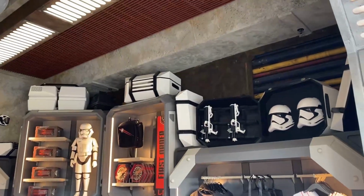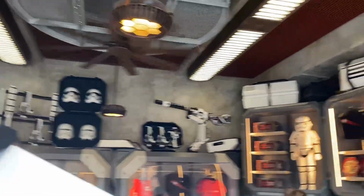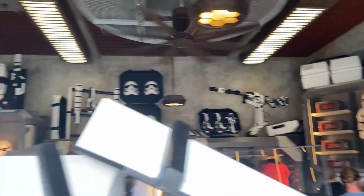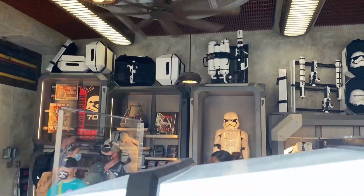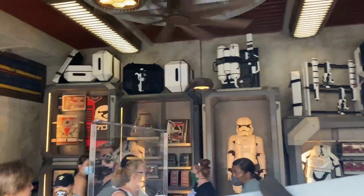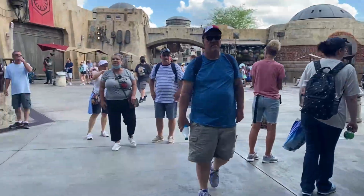I would like them to have all these things on the upper level for sale, please. The helmets, the cannon, the fire sprayer, even the blaster. Those would be really nice things to sell too. That would be great. Moving on.